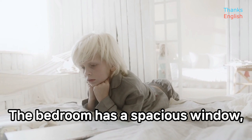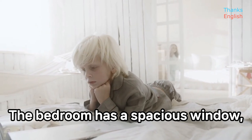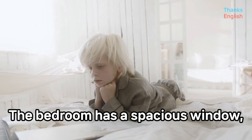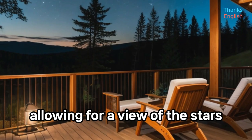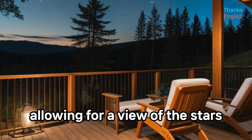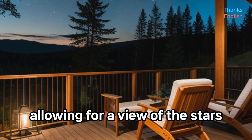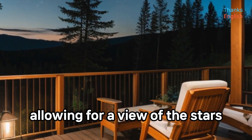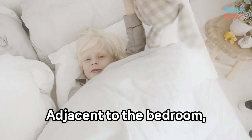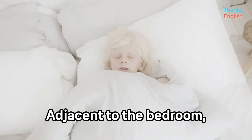The bedroom has a spacious window. Allowing for a view of the stars. Adjacent to the bedroom.